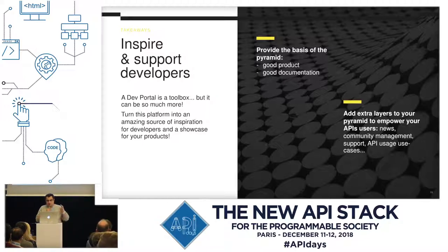But dev portals can be so much more than a toolbox. By adding extra layers to this pyramid, you'll be able to empower your API users with news, with community management, and of course with a top-notch support effort. So your dev portal is not only going to be a great showcase for your products, but also an impressive source of inspiration for your developers.